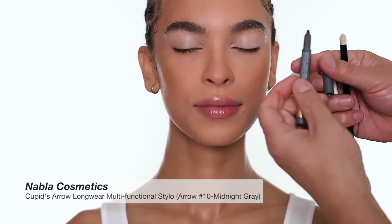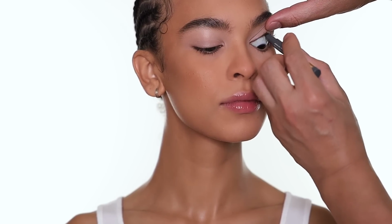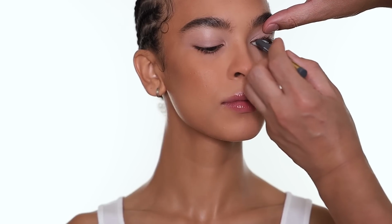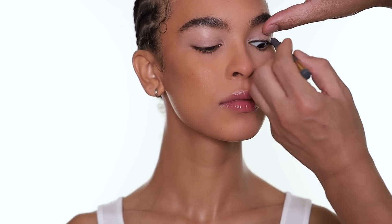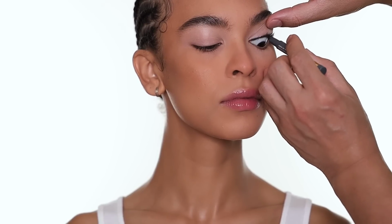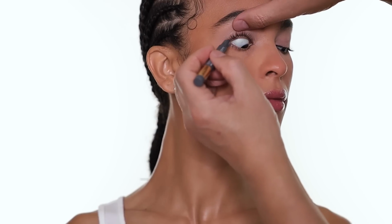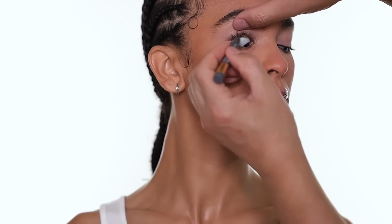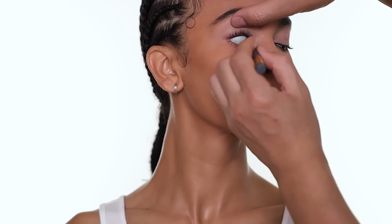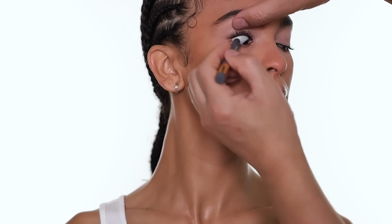Next, I'm using this long wear chubby stick. And look down for me. I do this a little bit on the inner upper lash line. Remember, these kind of long wear shadow pencil ideas, once they set, you can't really blend. So try to do one eye at a time. I know I say that a lot, but it's a reminder as well. So in case when you do makeup and you do one and it doesn't blend anymore, keep that in mind.